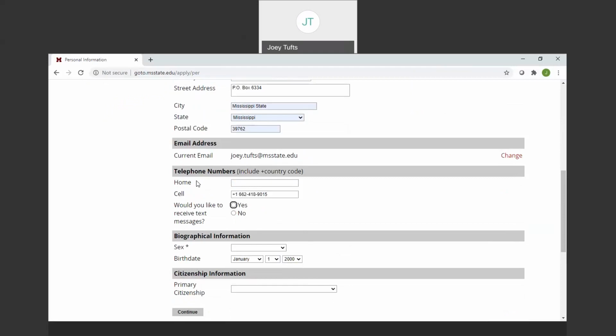And then it asks if you would like to receive text messages. I do. There's no requirement in this, but I do kind of recommend it just because those updates and alerts will pop automatically up to your phone rather than checking your email. Kind of simplifies the process a little bit to be able to keep you up to date as much as possible. So we'll go and classify myself as a male.